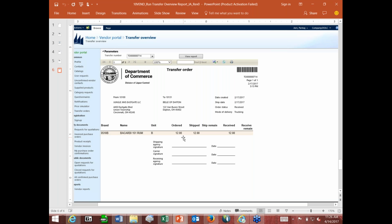And then the order column shows the bottles on the initial transfer order. Shipped is showing 12 bottles and ship remain is empty. And received is showing 12 and receive remain is empty. So this also is showing us the order status as received. So in this case, the order has been created, approved by the OLC, shipped and received. So if this order was not shipped, this 12 quantity would appear in the ship remain column. And if it was not received yet and was in transit from the first agency to the other, the received remain would show 12 and the received column would be empty.